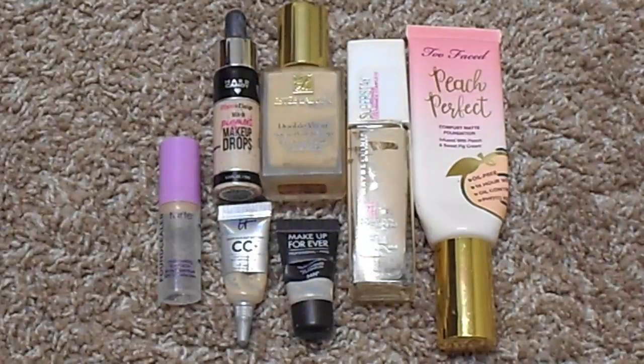Now for the values of these foundations. For the mini Tarte and Makeup Forever, I gave them a value of $5, same as I did with the primers. For the It Cosmetics CC Cream, I actually gave it a value of $15, which sounds insane, but as I was sitting down and calculating these, that size became something that was sold at Ulta, and it retailed for $15, which is crazy to me, but that is the exact same size that Ulta said, $15.